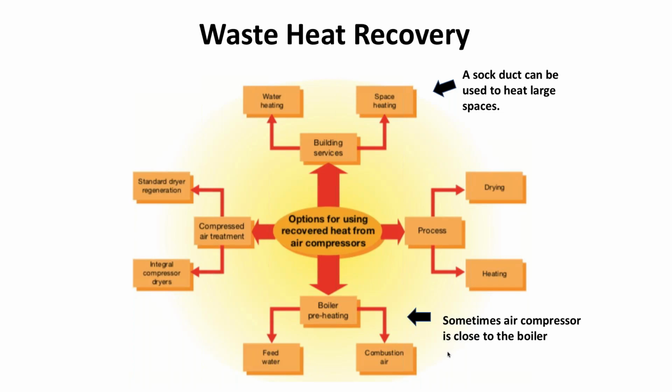You can also use that air to preheat combustion air for a boiler. It's not uncommon to see an air compressor close to a boiler, in the same big mechanical room or adjacent to it. That's something I rarely see, but you can use that hot air to preheat the combustion air for the boiler. Now, if the air compressor is water cooled, then you can do the same thing to the feed water of the boiler, or you can use it for domestic heating.